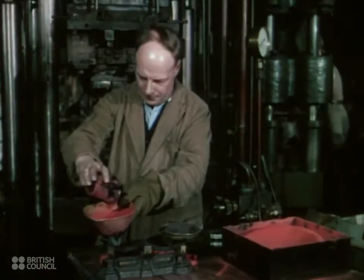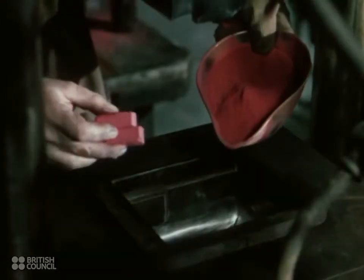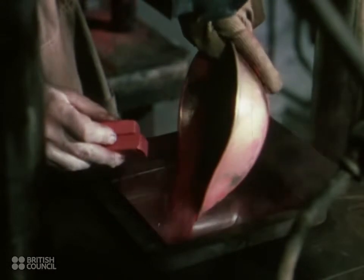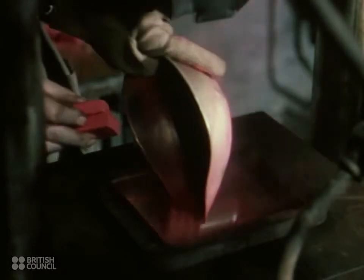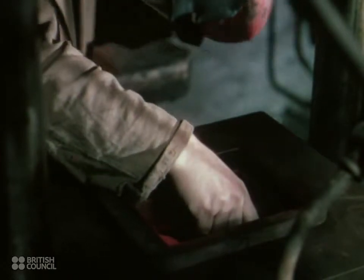The molding powder we saw made from the original resin is weighed to the correct amount and poured into the heated mold. In some cases, this is done by hand, as you see here. But otherwise, a weighed charge of powder pours automatically into the mold cavity simply by touching a lever. You can well imagine how important it is to get the correct amount of powder into the mold. Too little would mean a faulty molding. Too much would be a waste of an expensive material.